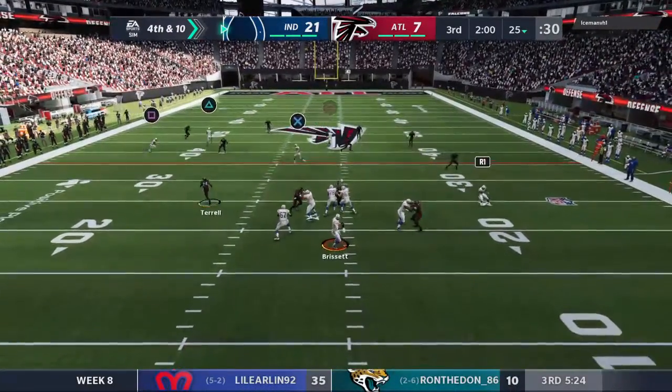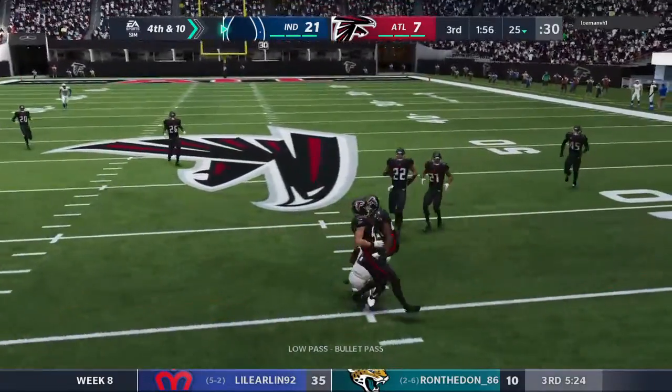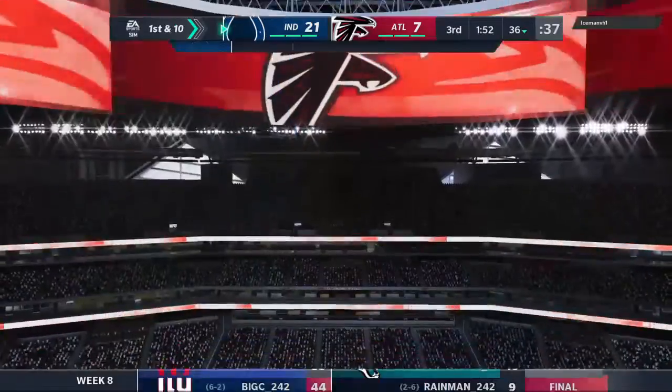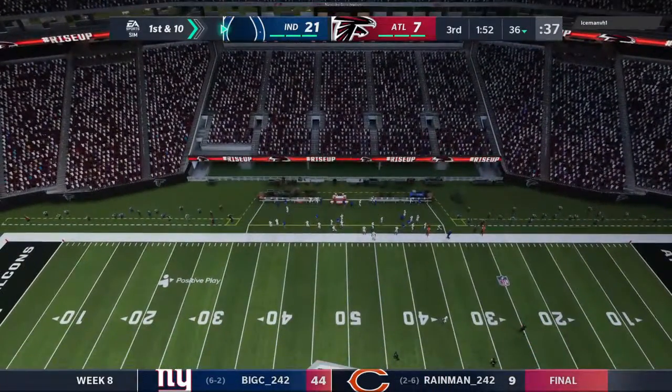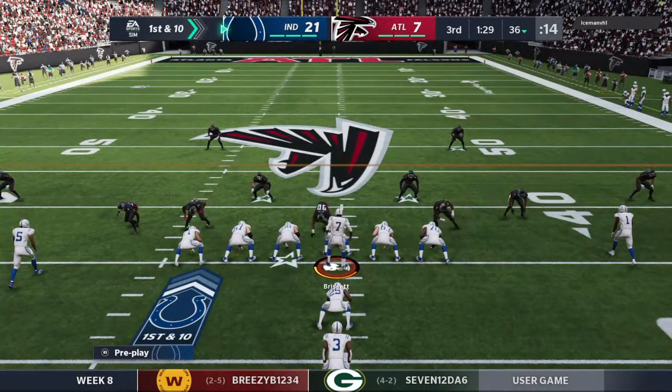They're going to try and throw. This is Johnson. He's got it. And they're able to get this one across the 35. They get 11 there on 4th and 10. Didn't get it by much, but it is a first down. So from the 36 now, 1st and 10.